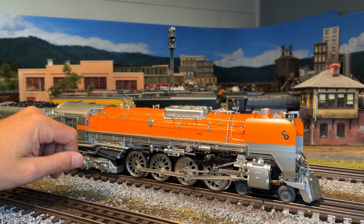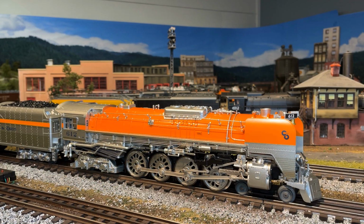It's really, really neat to see. So let's go ahead and fire this thing up and run it around the layout.